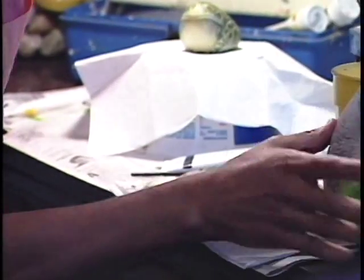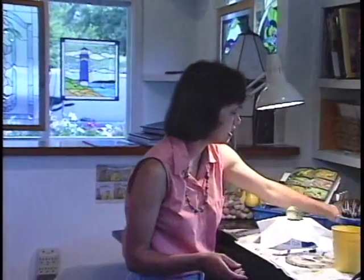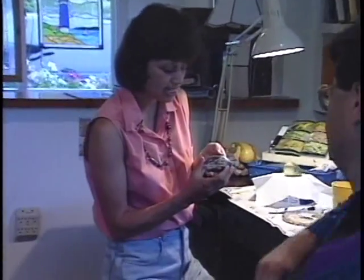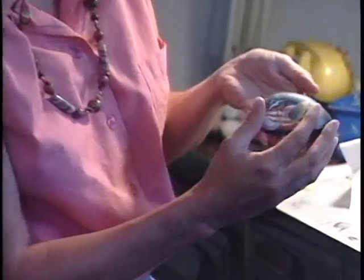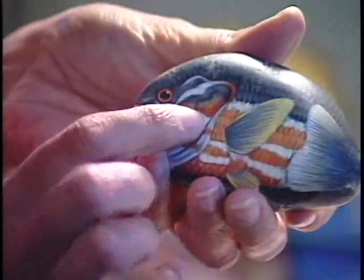What other types of animals have you seen in rocks and stones along the way? Well, I have a fish here. This is a pumpkin seed sunfish that I'm working on, and look at that. It's starting to come along. I wasn't happy with it before, but it's coming along now. I got the scales on it.